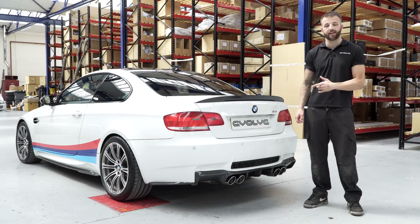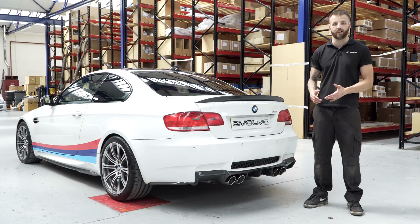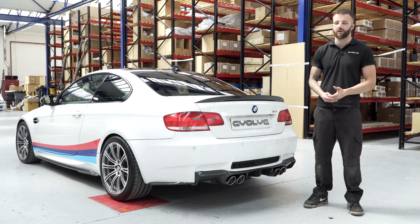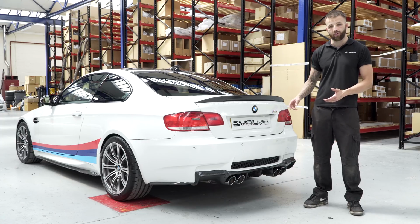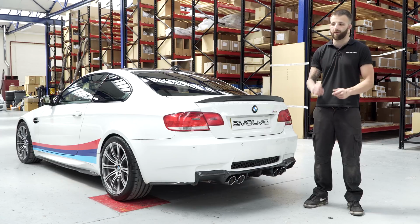So I finished the install on the X pipe with the Stage 2 file and the GTS software. Personally, I think it sounds really nice. It's reduced that raspiness a lot, and the customer's really pleased with the end result. Also, while I had it on the ramp, I adjusted his tips a little bit because they were quite wonky, so I just straightened those out for him.